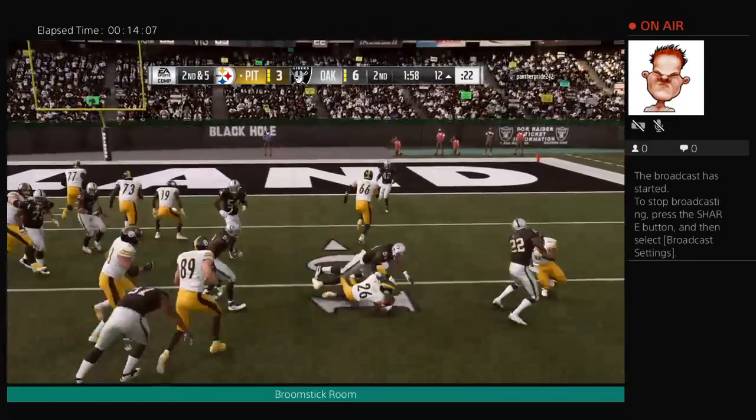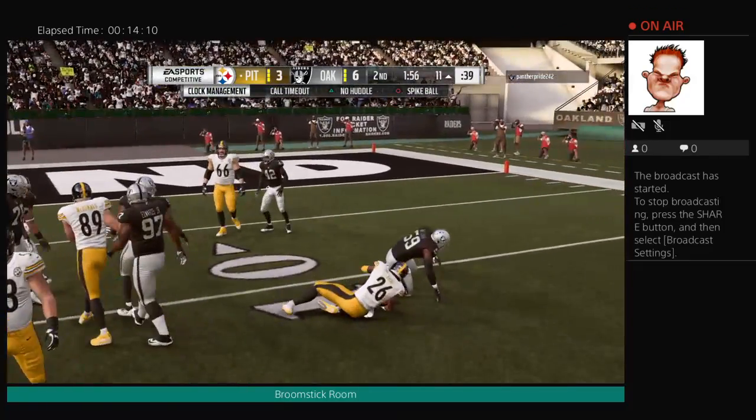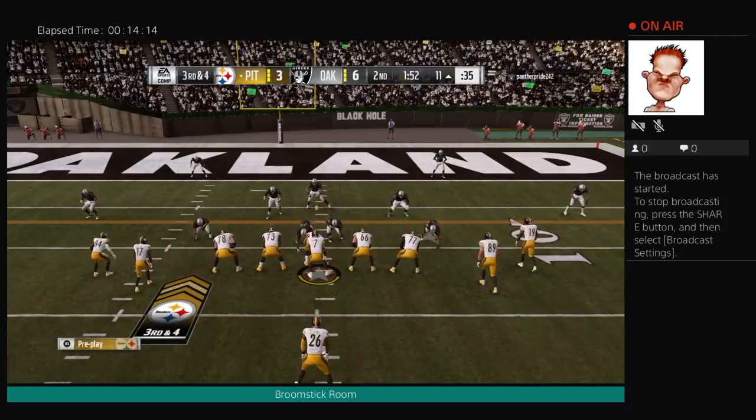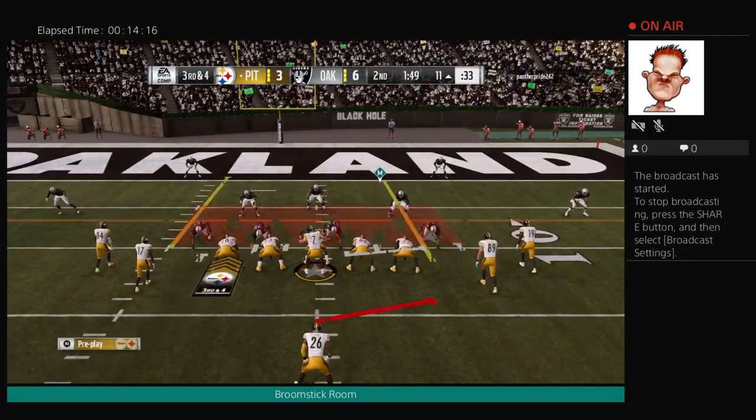On 2nd down, it's Bell. And he'll be taken down here at about the 11. In on the stop, it's Tahir Whitehead. They'll get to the line here, but remember, it's also 3rd down.